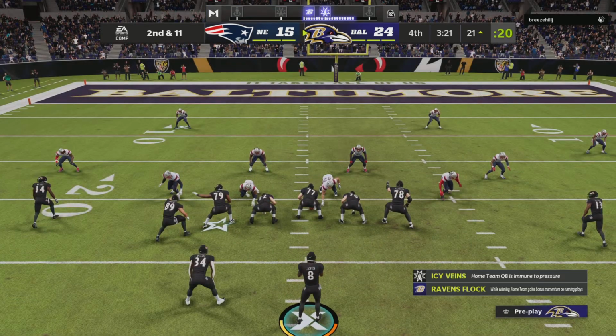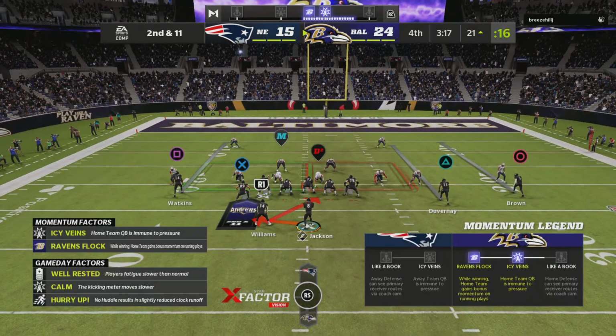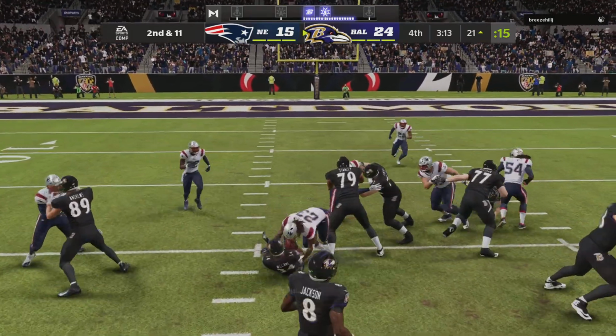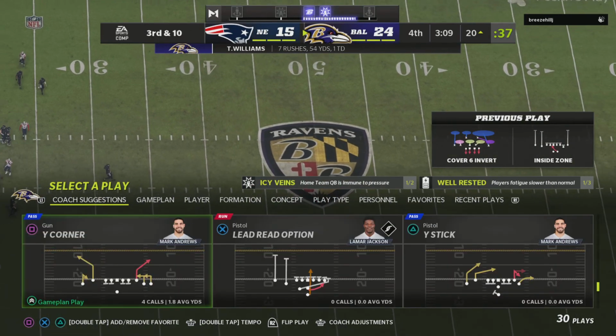Looking at a 2nd and 11 now after the loss. They'll run out of the gun here. Williams. And not much to speak of there. Maybe a yard down to the 20.